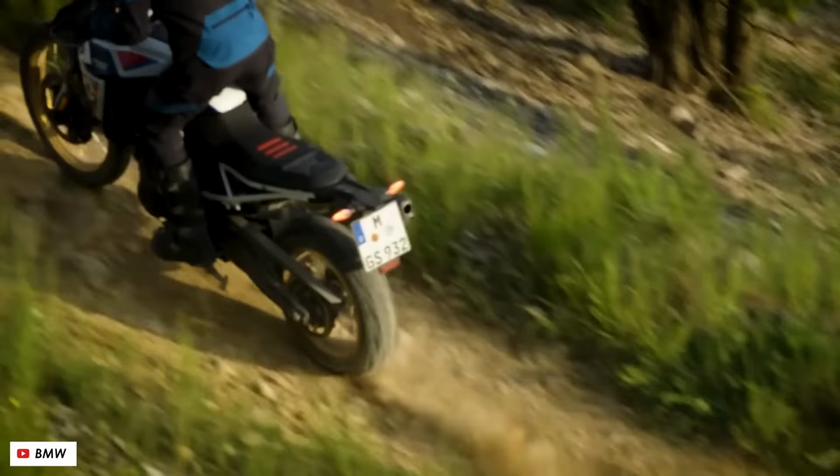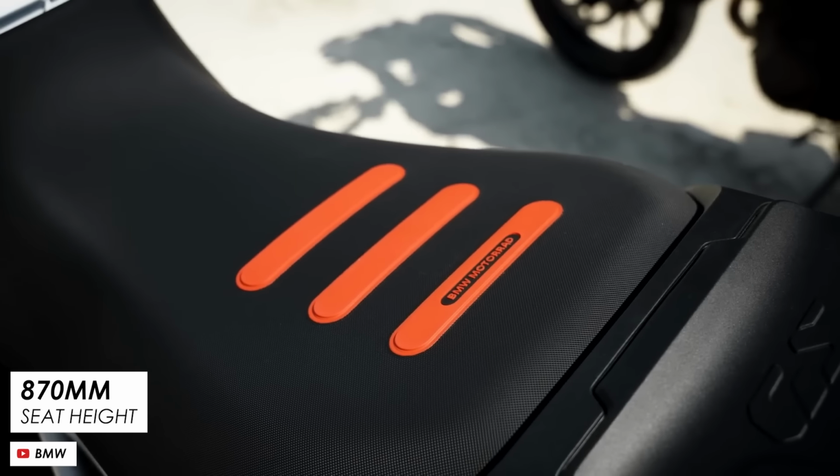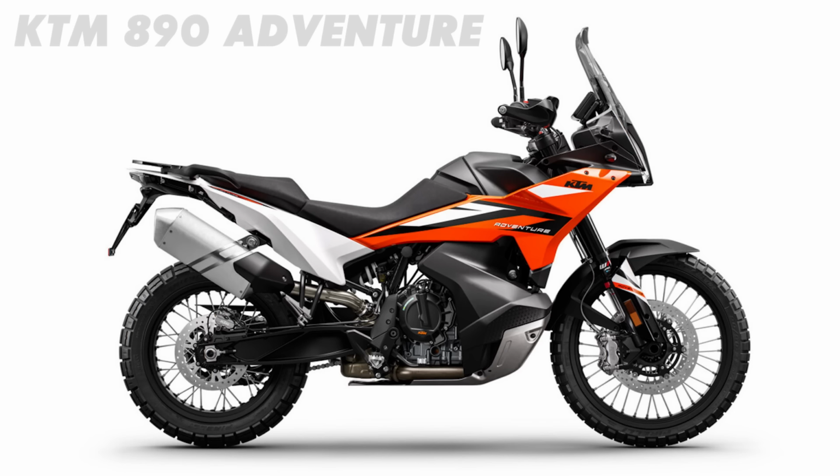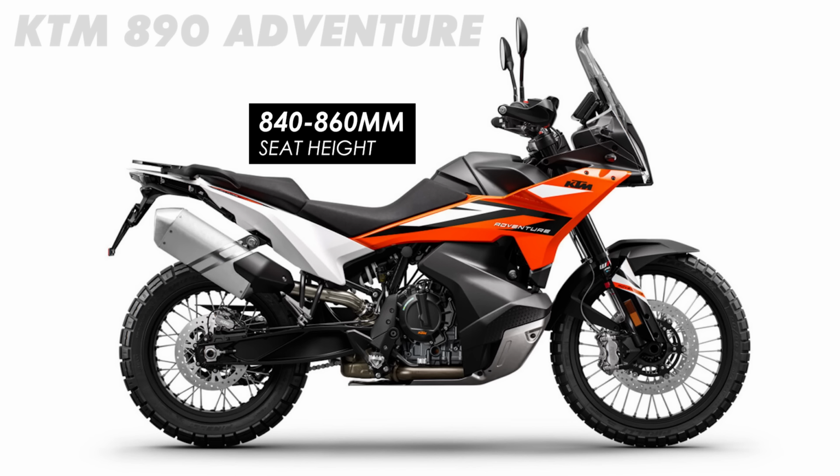As for the seat height, well, it's pretty tall at 870mm as standard. I think this is to be expected with a bike with 230mm of suspension travel, but the good news for shorter riders, or perhaps anyone who's not that serious about off-roading, is that there's a whole range of different seats and suspension kits, which means it's possible to get this bike right down to 815mm or up as high as 890. Now the KTM gets an adjustable seat as standard, and that goes between 840 and 860mm, and again you've got some other options in the accessories catalogue.